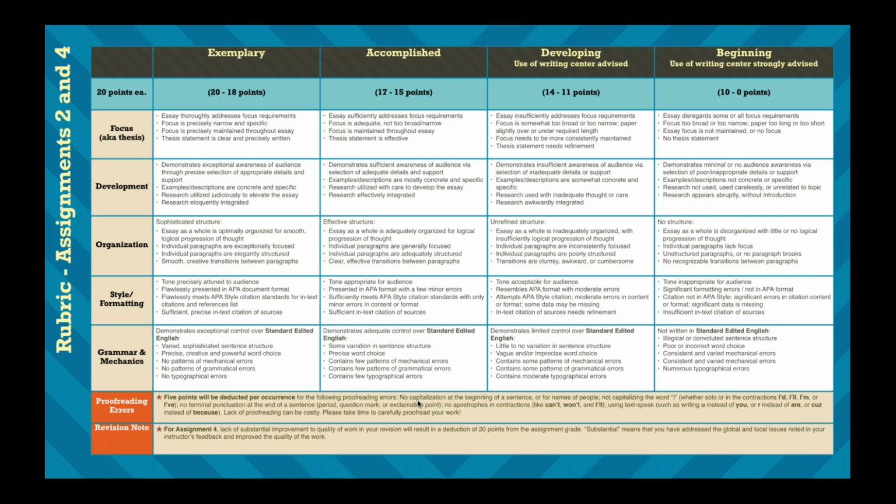Like not capitalizing the beginning of a sentence, not putting apostrophes in obvious words like can't and won't, typing lowercase i instead of capital I for the pronoun I. Yeah, there's a 5-point deduction for really obvious things like that. Not putting periods or any end punctuation at the end of a sentence.